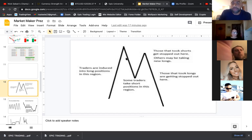So those people that took shorts going down, they get stopped out right here, right? Because it reverses on them. They get stopped out. And then, you know, others might be taking long positions, right? They see this thinking, okay, boom, boom. They see it go up. Others take long positions, thinking it's gonna go up, up, up, up, up, but it gets cut short, right? And then it goes right back down.